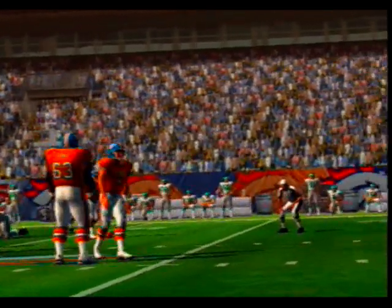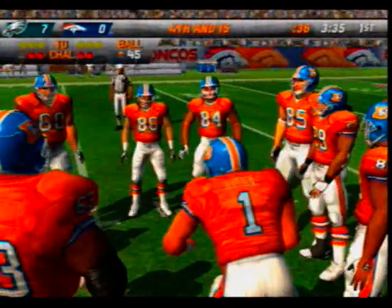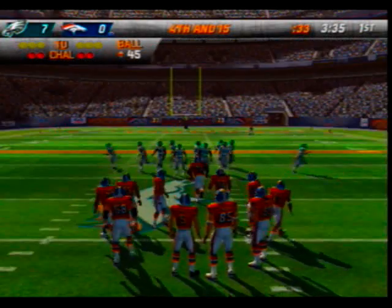John, they dropped everyone back in coverage. You just couldn't get it to the open man. We also got to give a lot of credit to the guys up front. They were outnumbered on the line, and they still put on a good pass rush, forcing him to throw before he wanted to.